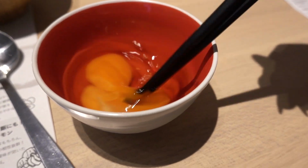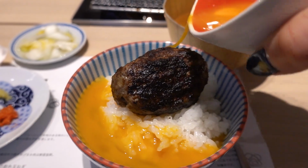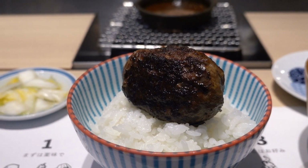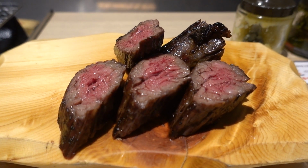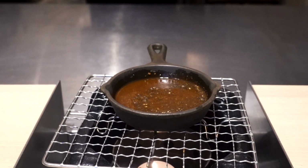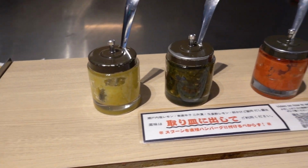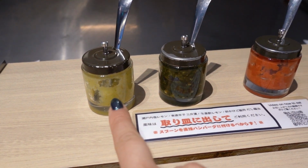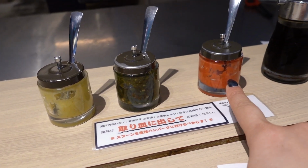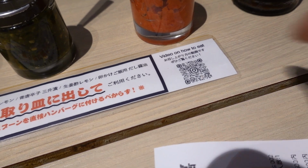It's really common to have raw egg on rice in Japan, so give it a go if you haven't tried it before. This is the regular beef patty and steak set, which comes with rice, pickles and miso soup. There's also a demi-glaze sauce that's kept warm on a little burner in front of you. There are 3 different condiments to choose from. There's salted lemon, green chili pepper and pickled ginger. This is a QR code that will take you to a video on how to eat.